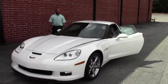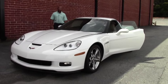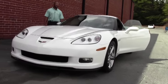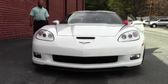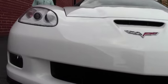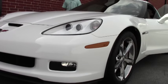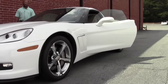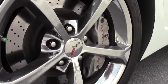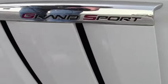Today in inventory, we have a rare 2010 Grand Sport. One of 266 in outlet white with cashmere interior. It has your chrome wheels with your Michelin Pilot Super Sport tires.